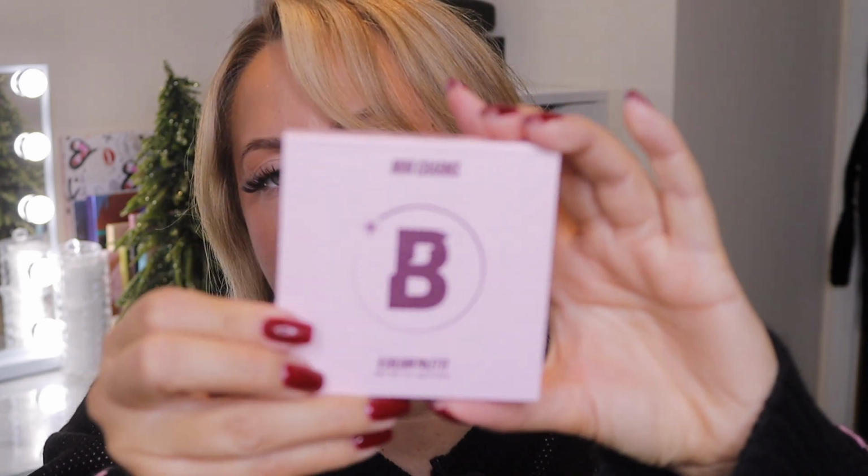And then I wasn't really that interested in Beautybay's newest Christmas palette, but I did like the look of this one. So this is the 9 colour palette in Mini Charms, and this is one that is just all shimmer shades, which they don't usually do, but I think this would make a really nice addition to some palettes, and it's very small and compact as well, which is what I like. But look how beautiful these shades are.